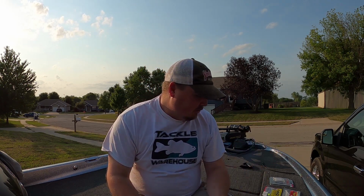And really, I stick with 3 colors for the Red Eye Shad, and I almost exclusively stick with a 1/2 ounce. I have thrown a 1/4 occasionally, but I don't go bigger than a 1/2, so either a 1/4 or a 1/2. I do like the 1/2 though, it's a better all-around bait. So I really stick with 3 colors.